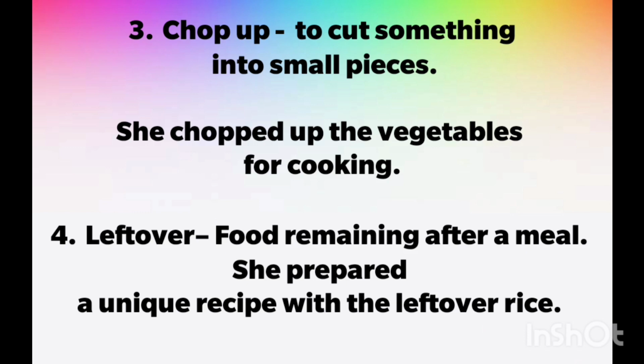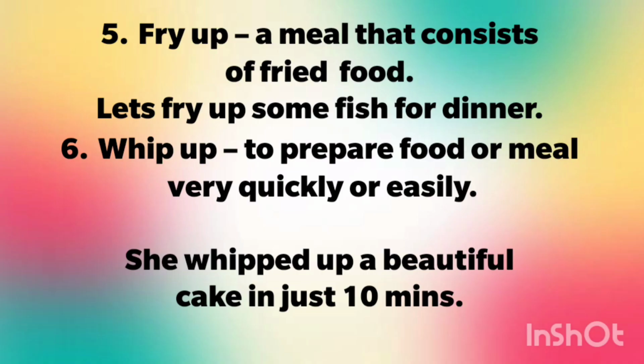The next one is leftover. Leftover means food remaining after a meal. She prepared a unique recipe with the leftover rice. So if you are following any food channel, you can see those YouTubers preparing such beautiful recipes with the leftover food.